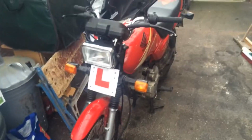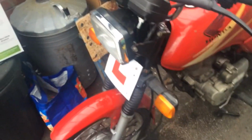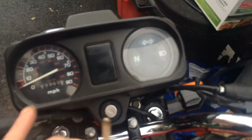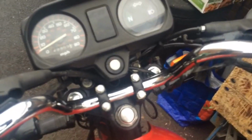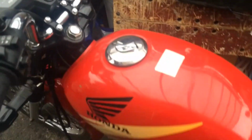But yeah, so let's go through what we had to do. Front tyre was actually okay. Everything else on the front has had to be rebuilt almost. So I bent my forks, so I've got new forks. The indicators survived, thankfully. New headlight. New instruments in here. The box is the original, but the instruments are new because they were fucked. I snapped my key off in the ignition when I crashed it, so it's got a new ignition block.